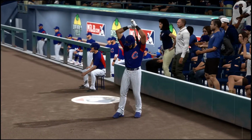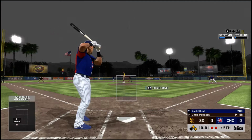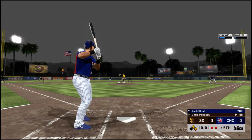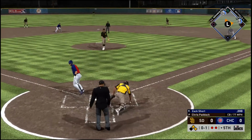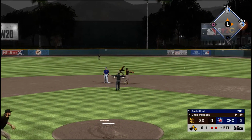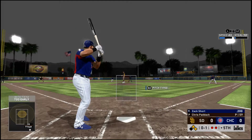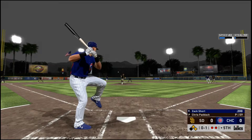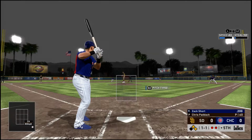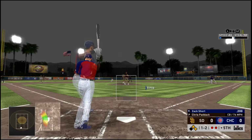Zach Short will get the call here as he'll hit for the pitcher. And this one's in the dirt. And he'll hurry back to second here as he was wise to not push it that time. Down and away, ball 1. And if you get a guy flailing at a pitch like that, heck, you could go out there and throw that same pitch till he proves he can lay off of it.